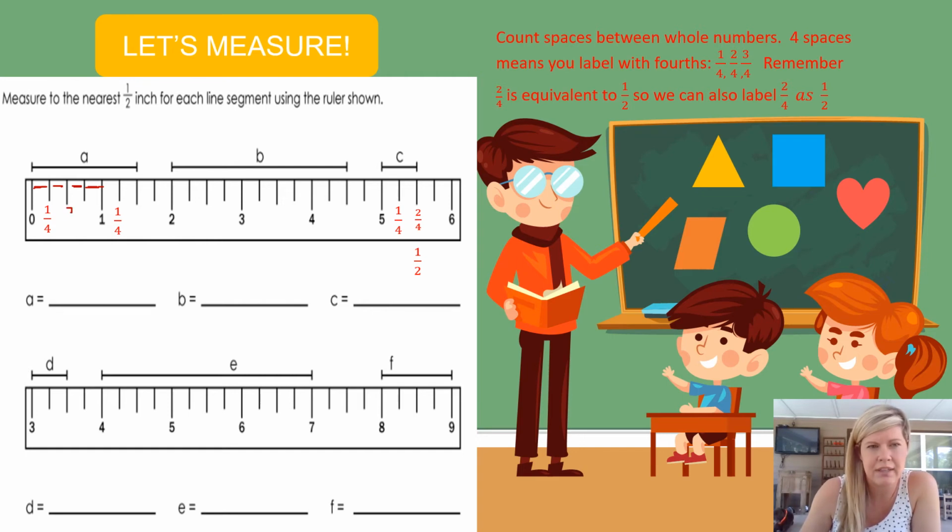Now, this could be labeled 2/4, but then I also said, well, 2/4 is the same as 1/2. You can also see that these lines in the middle are a little bit longer because that's telling you that it's halfway. So everywhere you see this line right in the middle of the whole numbers and a little bit longer, you can label a half, 1/2, and I've done it right here already.